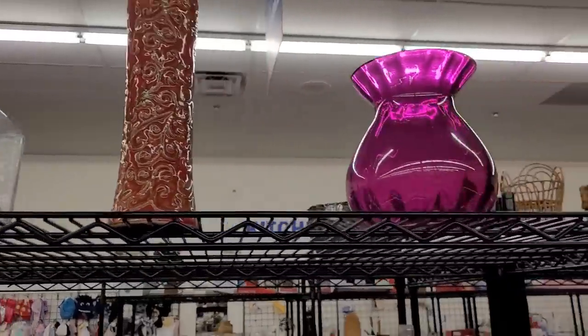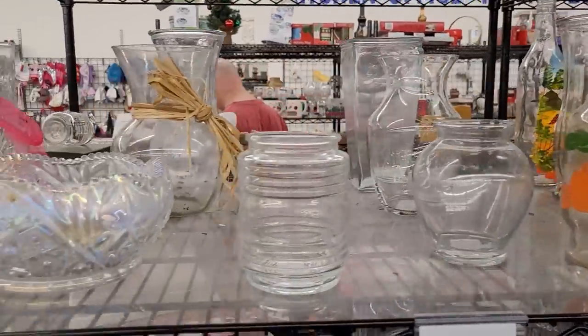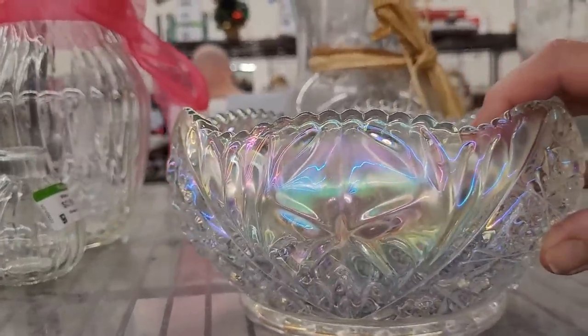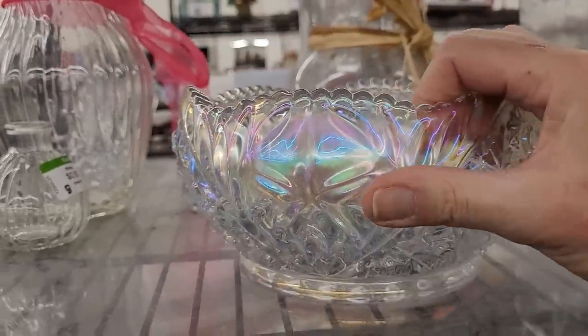I've seen something down on the next shelf here, and I'm so excited to show you. Look at this gorgeous carnival glass iridescent clear bowl. I think I know what it is. I just have to check the mark.